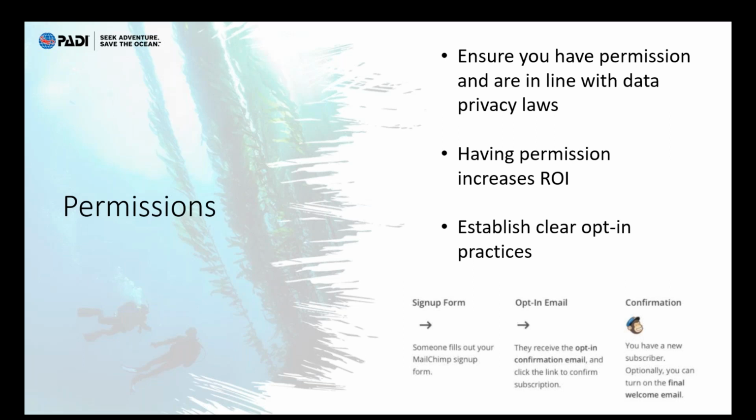To ensure you have correct permissions, you need to establish clear opt-in practices. This is where having an email service provider really helps, as a lot of the heavy work will have been done for you. You can see an example of how MailChimp manages opt-in practices on the slide now. Best practice is to also ensure unsubscribing from your email list is easy and clear too.